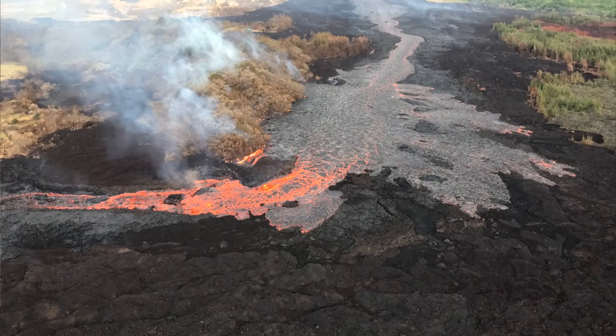Okay, it's a little hard to see again. There was a bit of an overflow down by Kapoho Cone just as the lava channel makes that right-hand turn to the south. The overflows are right here. Here's the channel looking toward the ocean. So there are a few spillovers here.